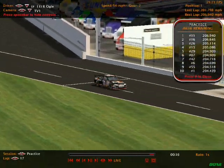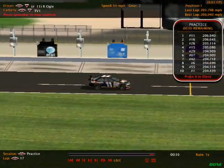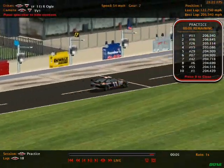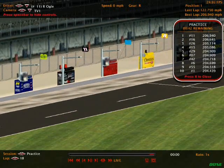If Riley Ogle goes to a backup car here, that means that Chris Malone would start on the front row. Second would be his teammate Devin White. It'd be an all-Roush Fenway front row. Will Riley Ogle go to a backup car here? Let's see. They've got to just get the car repaired, get it back on the racetrack. He's going to a backup car!